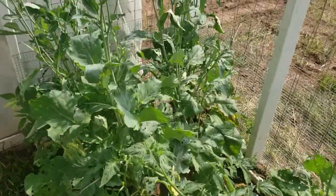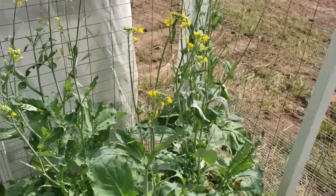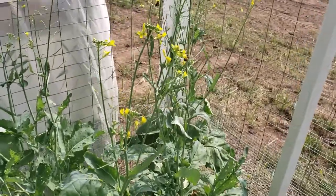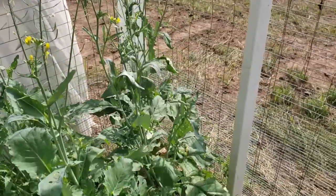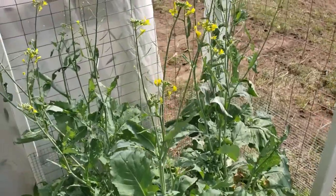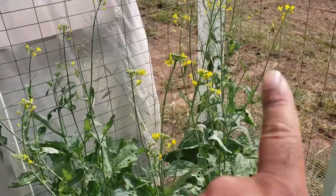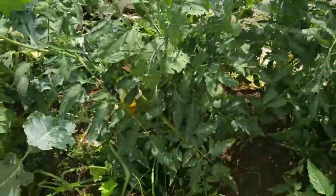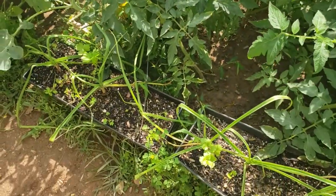Same thing on the ground with the broccoli. We're letting this go to bolt. I did cut the tops off because initially I was reading something that said if you cut the tops, it'll actually go ahead and start producing more broccoli. And it just wasn't the case for me in my scenario. So we let them go to bolt, and they're starting to put out some seed for us now. They're looking good.